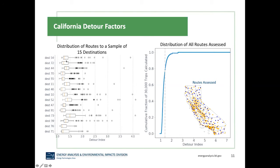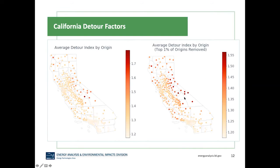for a given destination. So remember, there's still going to be a lot of variation here, but just looking at the averages, we can look at the converse view, which is for each origin, what was the detour index to go to these 100 facilities. And on the left, you can see the full range of data points where there's one point, particularly in the mountains, where the average was around 1.8 detour index.